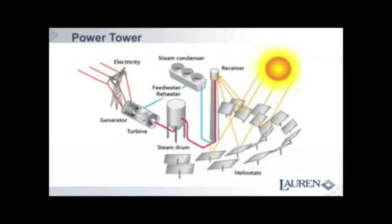CSP overview here. Let's give you the three different technologies that are there. The first one we want to talk about is power tower. It's a central receiver on top of a tower surrounded by a heliostat field of mirrors. Those mirrors direct the sunlight to the receiver on top of the tower.